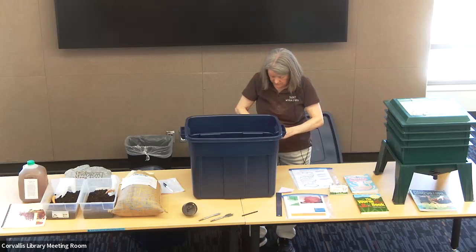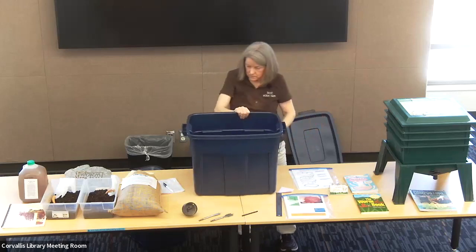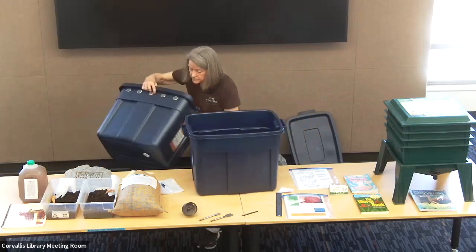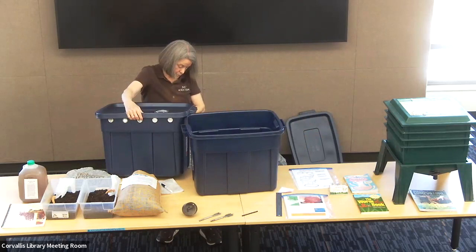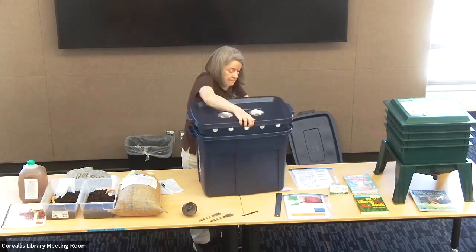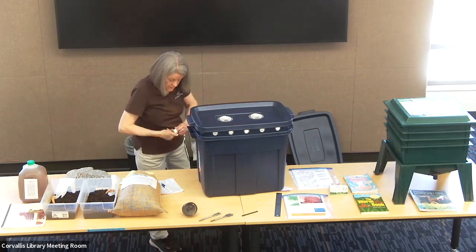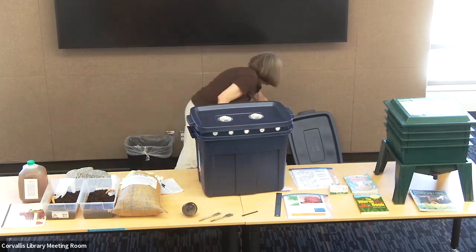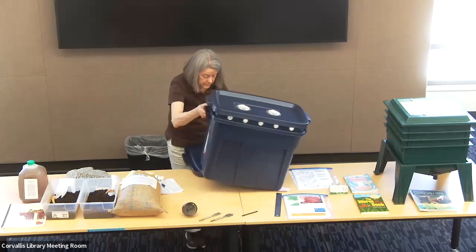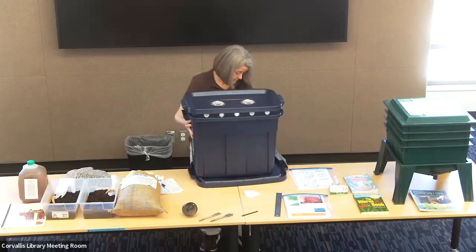So the louvered holes only go on one side? No, they're on both sides. Okay. Yeah, they're on both sides. And then this would go in here, and you'd use the other lid as a drain tray. And that'd be it.